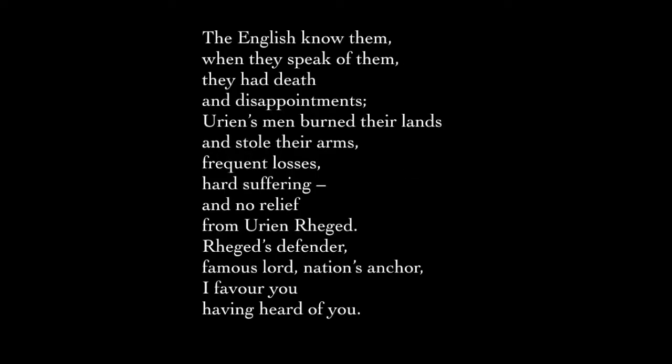So these Welsh aristocracies were essentially fighting against the incoming Germanic tribes, the early English. The English know them. When they speak of them, they had death and disappointments. So the English enemy have experienced the wrath of Irien and his men. Irien's men burned their lands and stole their arms. Frequent losses and hard suffering, and no relief from Irien Rheged.